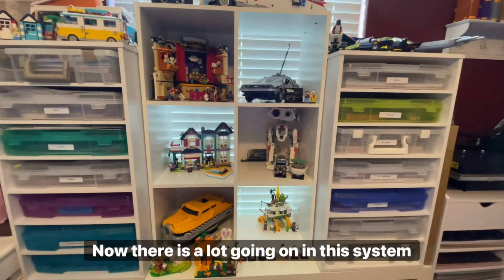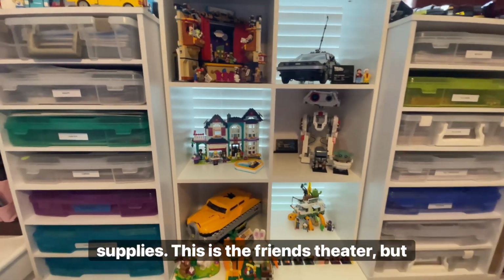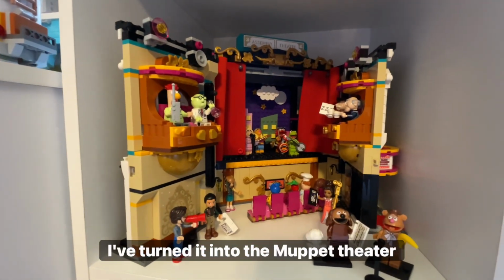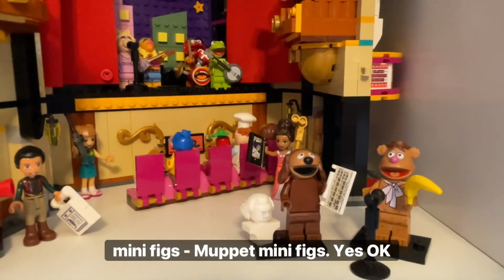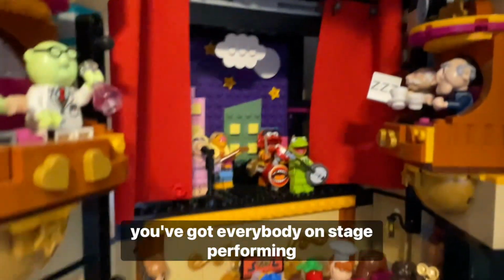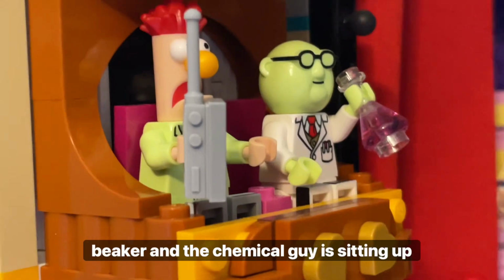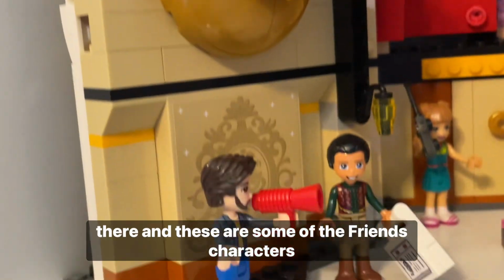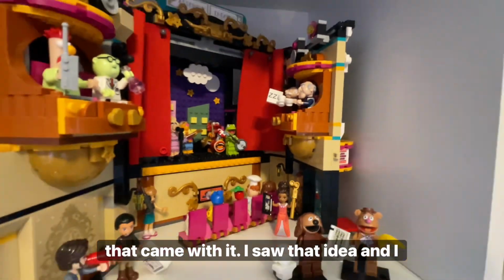Now there's a lot going on in this system. Ignore the scrapbooking supplies. This is the Friends Theater, but I've turned it into the Muppet Theater with all the Muppet minifigs. Yes, okay, said it. Got your two grouchy old men up there. You've got everybody on stage performing. Beaker and the chemical guy is sitting up there. And then these are some of the Friends characters that came with it. Yeah, I saw that idea and I said, I've got to do that.